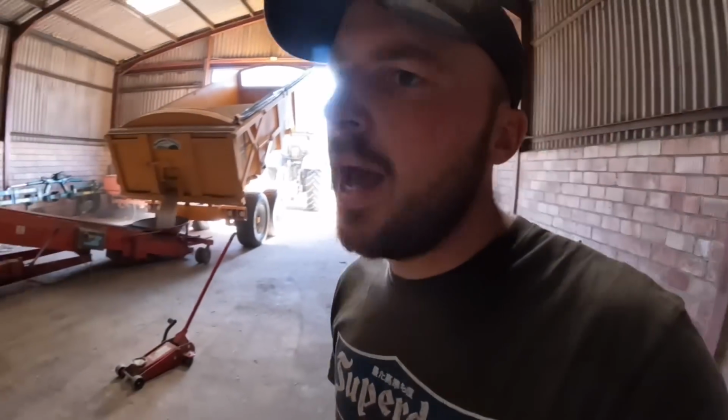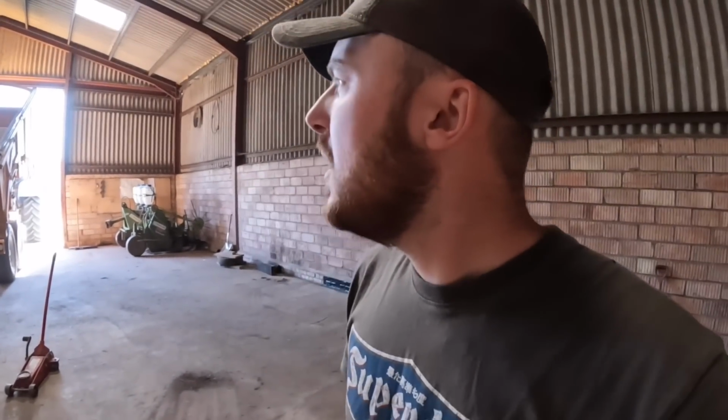I think she's doing about a ton and a half an acre, which isn't too bad for beans, considering last year I think was doing about a ton an acre. So you don't get many beans. It's a similar sort of crop to peas. You don't get as many peas as you think, but it's a break crop and we should have a good wheat in afterwards. That's the plan anyway.